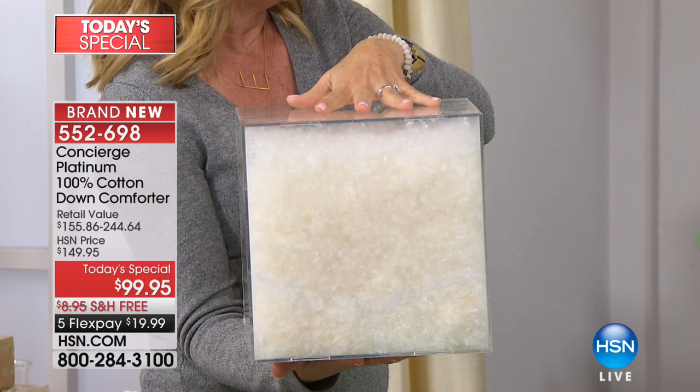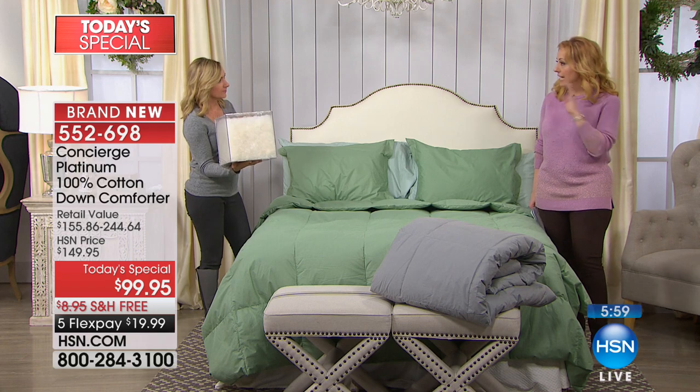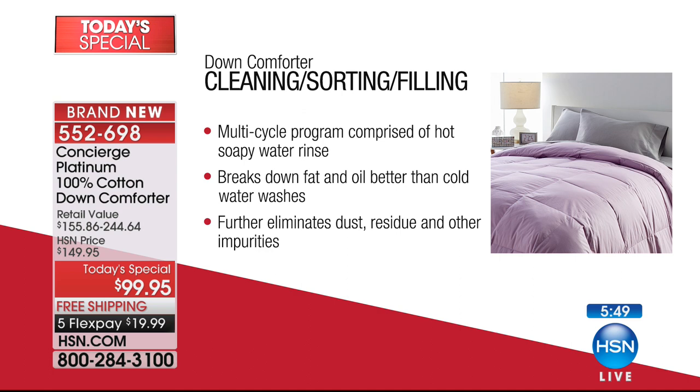This is really special. It's once a year, and we have never done a down comforter this entire year. We've never done one in our Concierge collection, which is exclusive to us here at HSN. This is our Platinum collection. So this is a luxury piece, but we're doing it on a day with clearance prices. So that's what you're getting. You're getting $50 off, free shipping and handling, so you're saving $58.95.